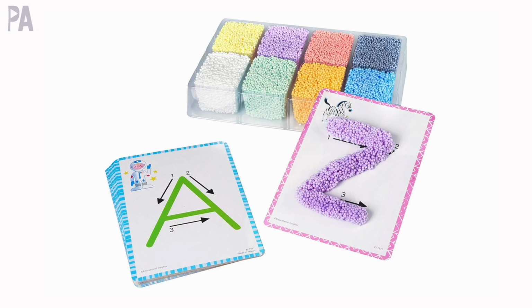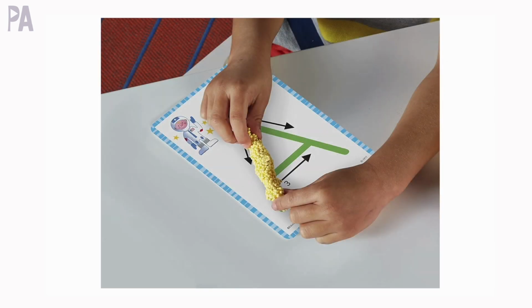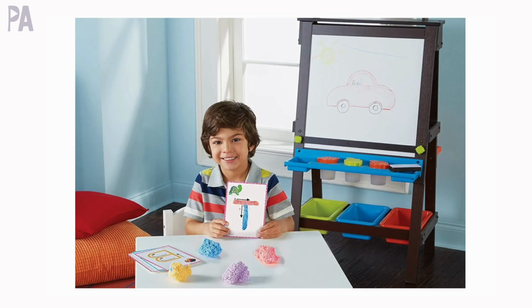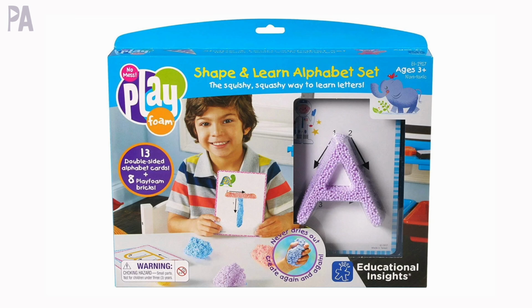Educational Insights has a great sensory material called Play Foam. We talk about it here, we use it in sensory bins all the time here. But there is a really nice set that comes with a whole bunch of different colors and some alphabet cards. So you have these flashcards and you can form the letters using the Play Foam, or you can ditch the flashcards and make your own creations with the Play Foam as well.